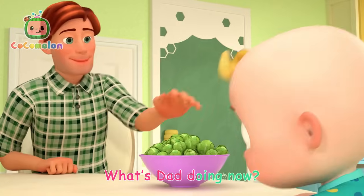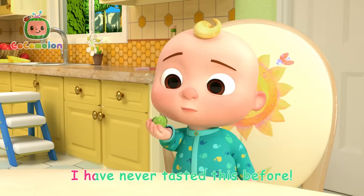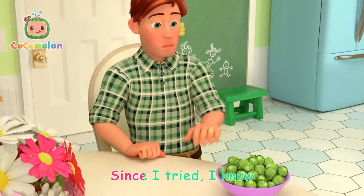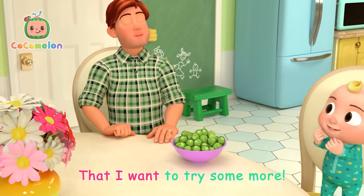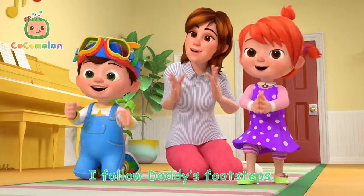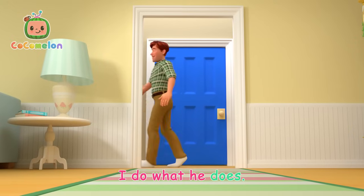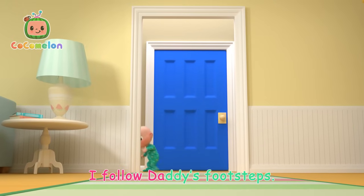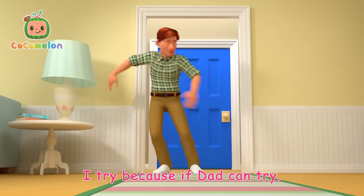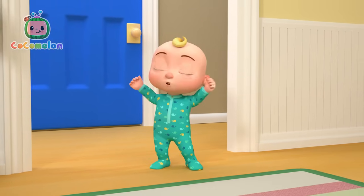What's that doing now? Can I try somehow? I have never tasted this before. Okay, here I go. Since I tried, I know that I want to try some more. I follow Daddy's footsteps. I do what he does. I try because if Dad can try, doop-a-da-ba-doo, so can I.